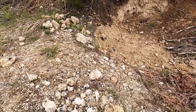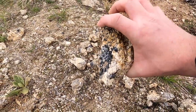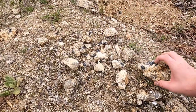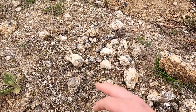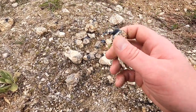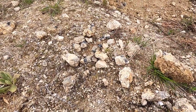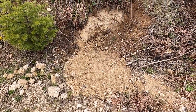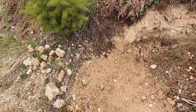And here's some stuff that I pulled out last time. See the black tourmaline little crystal right there. Little chunks of it, but this spot was just too hard to find actual crystals. There's a nice little side to one. But after this spot and doing a little bit of looking around, I decided to venture up, which is where we will be heading.